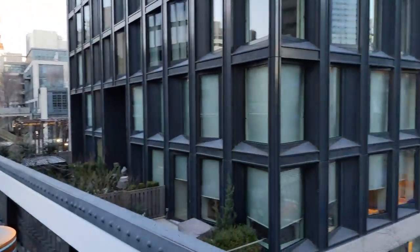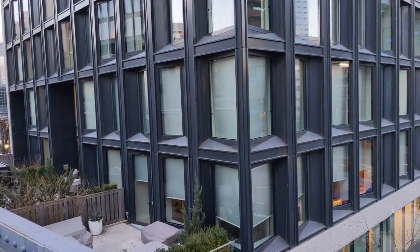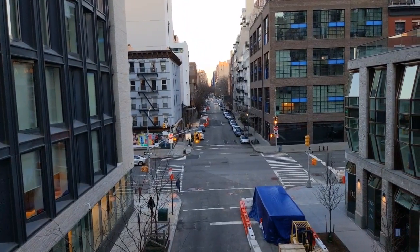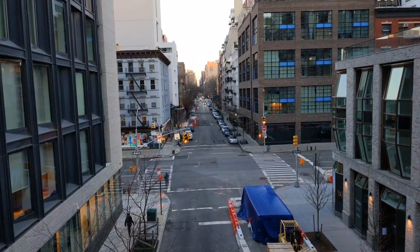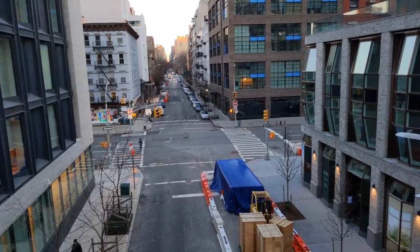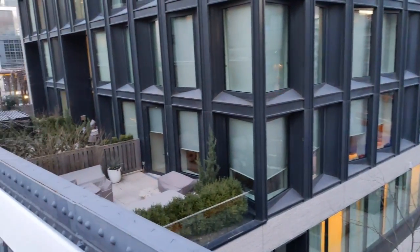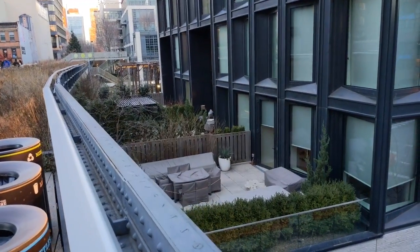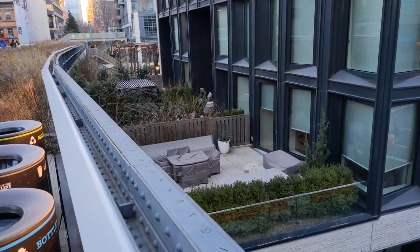Let's take another look down at 19th. Under construction. Give you an idea what some of these backyards look like here. This is someone's backyard.